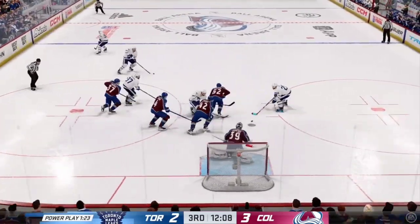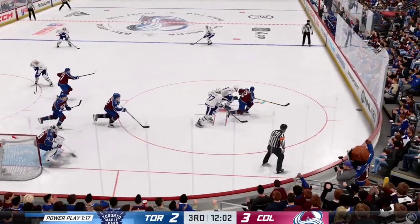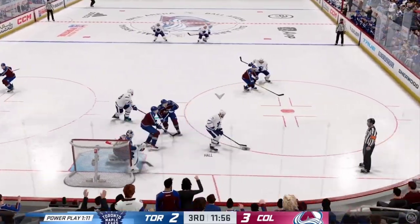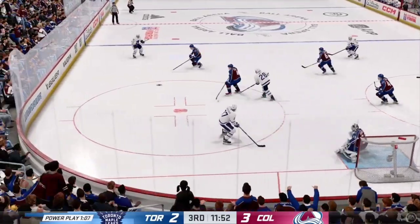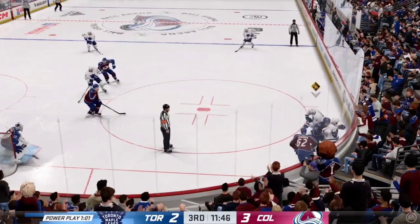Bergeron's won the draw here in the offensive zone. And that goes off a body. And he makes the save. Grabbed along the board by Johns. Throws the puck. Pass save. Oh, he got all of that one. They are swarming around like bees here in the O-zone. Misses the net. And the defense come away with it here.